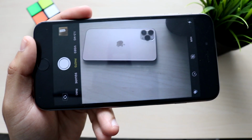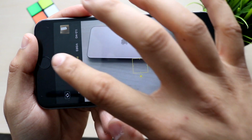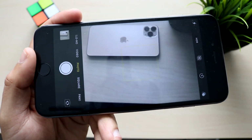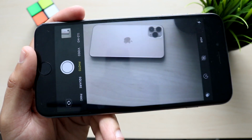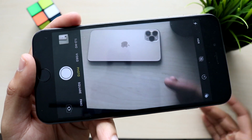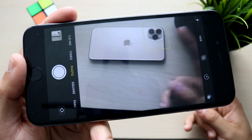Starting off with the older device, you can see that the quality, I mean, it's not bad at all. You know, it's definitely, I guess, improved since the 6. You can still shoot 4K videos. You can still do a lot with it, but you will need external apps to even match the 11 Pro Max or even match something like a 10. You don't have portrait mode. You don't have night mode.